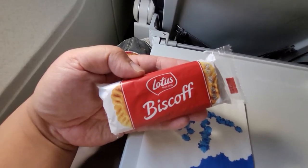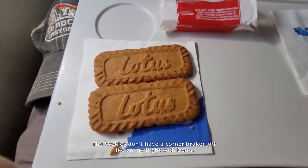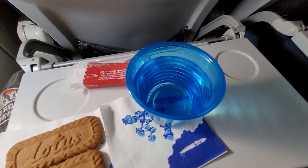About 20 minutes after takeoff, the flight attendants came by with free snacks and beverages and snack boxes for sale. There were two choices, pretzels or what I chose, the cookies. I also got a cup of water to drink.